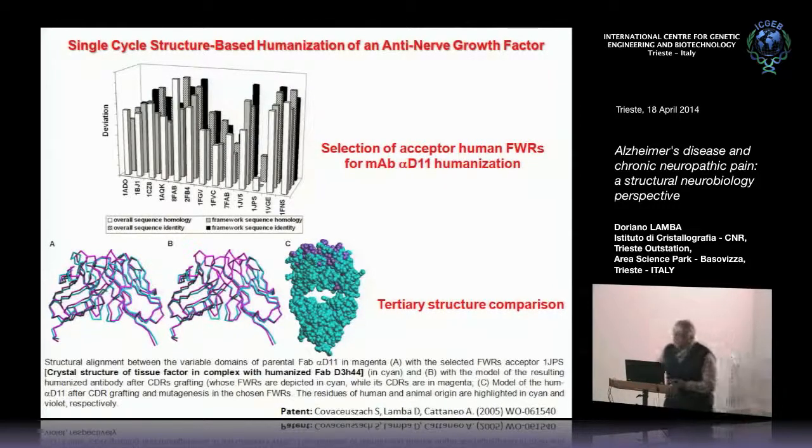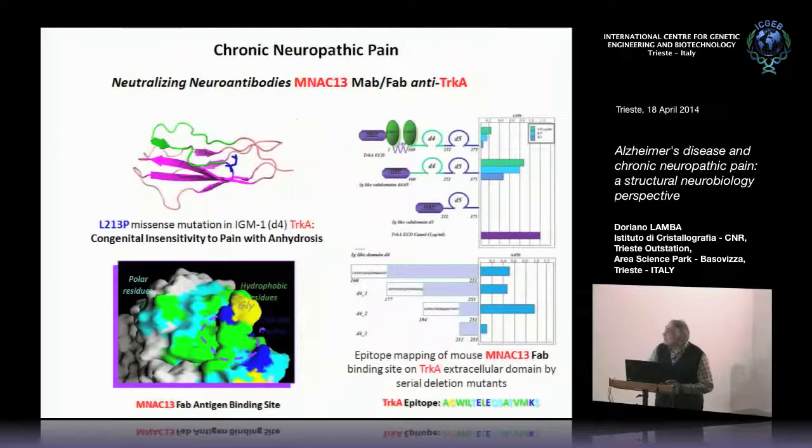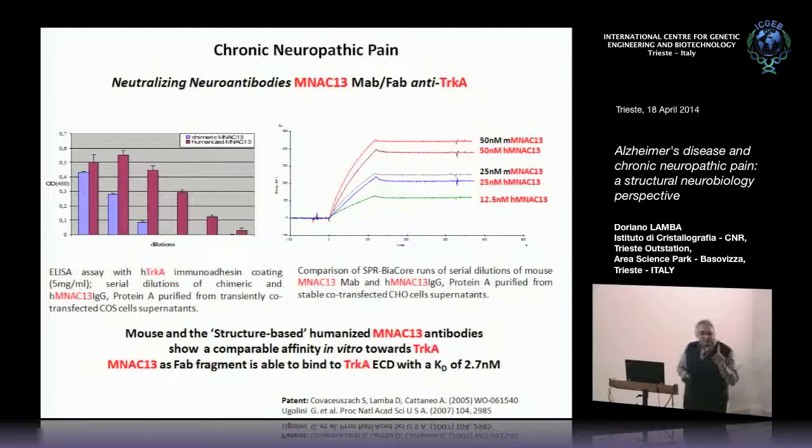Therefore, with this method, with just one cycle, we were able to have a humanized antibody which beautifully responds in an ELISA assay, comparing also to a chimeric Fab. So this is one of the main goals that we achieved. Our approach was very, very effective, but you have to know the structure of your parental antibody. This is one key point.